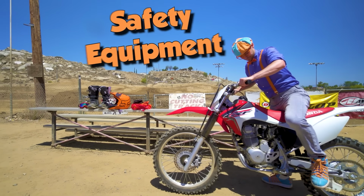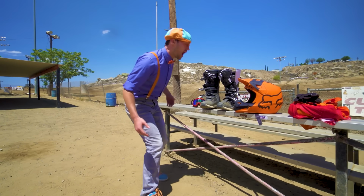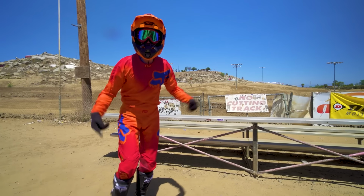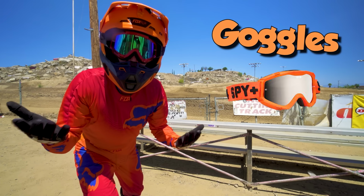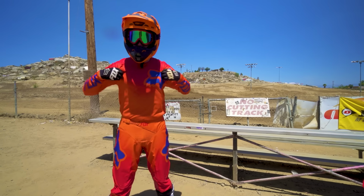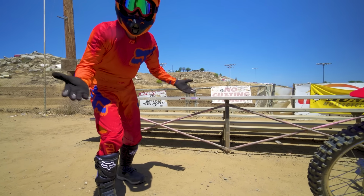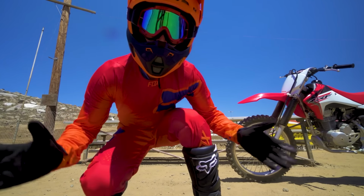The safety equipment. All right, let's put the kickstand down. Wow, I almost forgot the safety equipment. Check me out. I have my helmet on, which keeps my head safe. And look, my goggles, which keep my eyes safe while riding. My sweet top, a nice orange shirt. And some nice gloves to keep my hands safe. My pants. Yep, gotta wear pants while riding. And my boots. All right, now we're ready to ride.